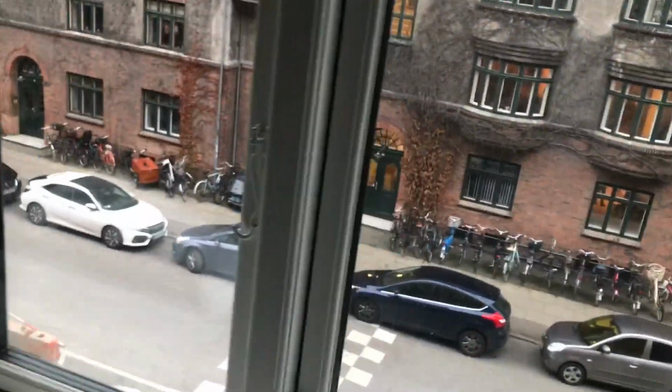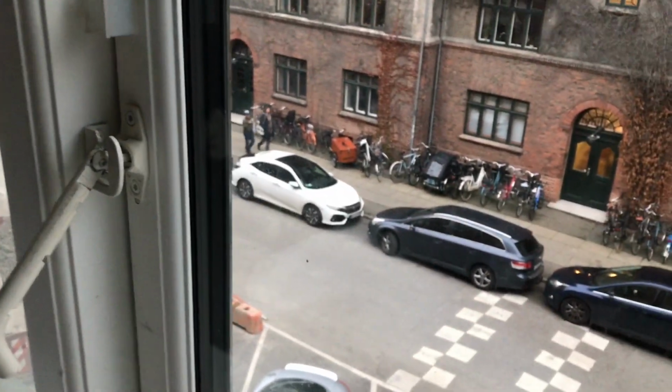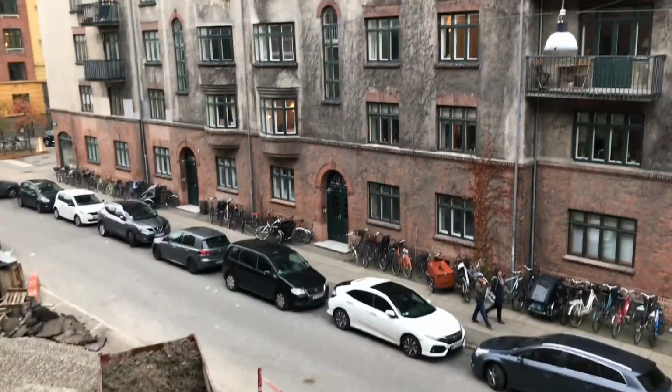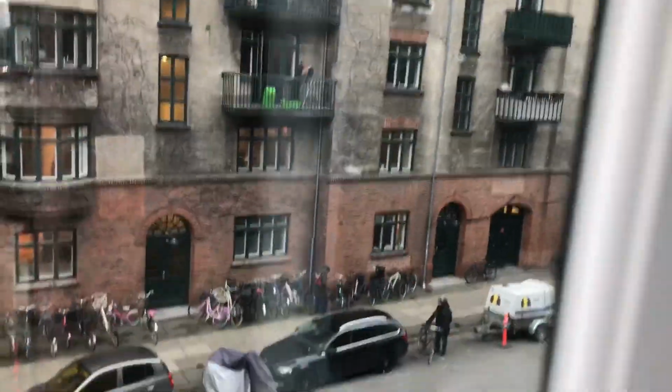Then this is the view of the Islandsbrugge. Islandsbrugge is one of the central locations in Copenhagen. It's also very close to the canals. Yeah, so this is how it looks. There is also this kind of table. Everything was included in this rent, so I didn't buy a lot of furniture. You have a Wi-Fi router here.